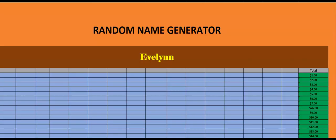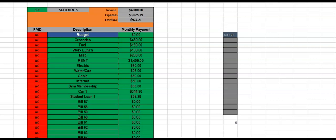Today, guys, we are going to look at using a balance transfer from a credit card to pay off debt. So let's go to our random name generator here and see who we will be using today. Kathleen it is. Okay, we have all of Kathleen's bills here. First thing we're going to do is to open a second checking account to use as her budget account. We'll create the budget. Groceries, fuel, work lunches, and miscellaneous will all be part of the budget now.